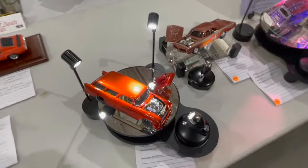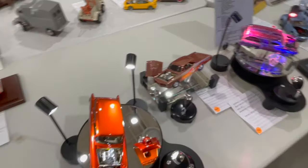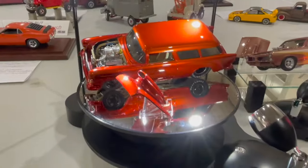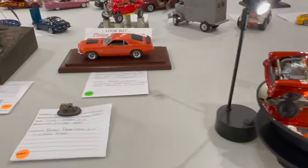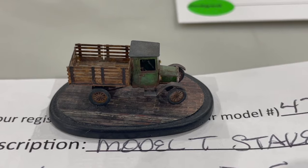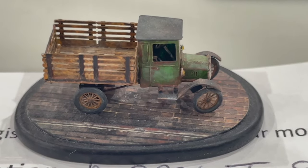What do you guys think about these lights? Should we have these lights or not? Put that down in the comments. Look at this thing. Can we even get that small?